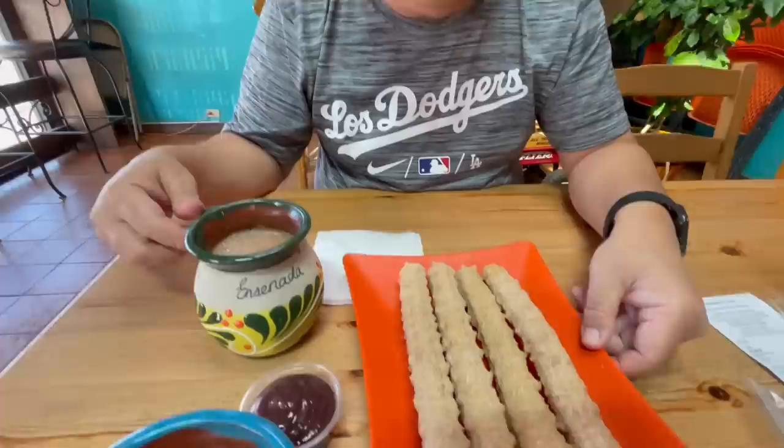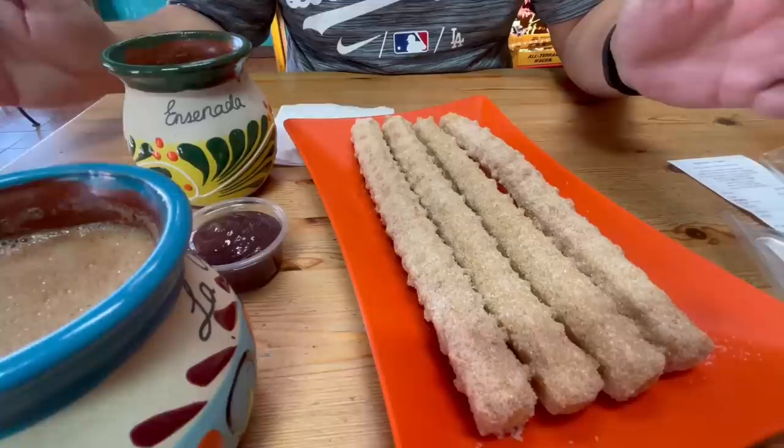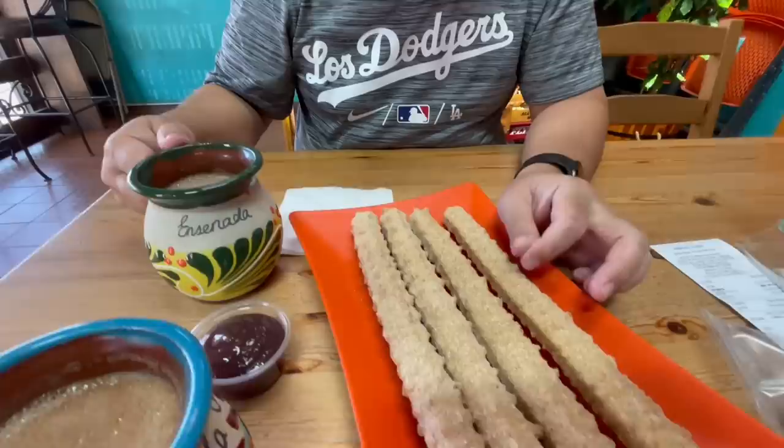Now, we've never been to Mexico City yet. We hope to one day. Until then, we're trying to duplicate what they offer over there from all the videos that we've seen. So we have some homemade churros. Look how nice that looks. This looks much different than the Disneyland one that you buy. These are definitely hot. They just fry these up. And of course, we have some Mexican hot chocolate.